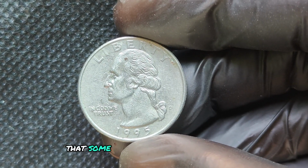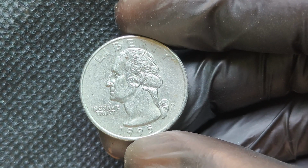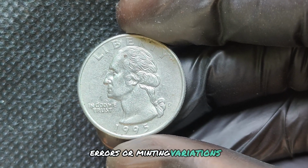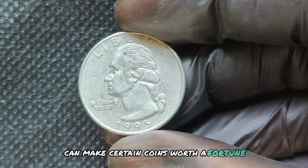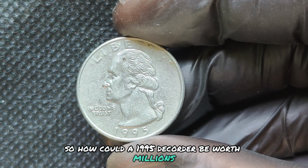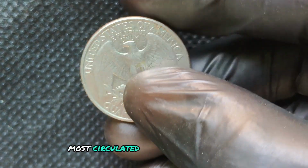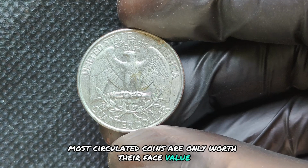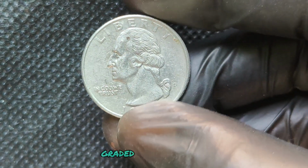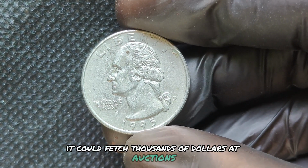But did you know that some of these coins can be highly valuable? While the standard version of this coin isn't considered rare, special conditions, errors, or minting variations can make certain coins worth a fortune. So, how could a 1995 D quarter be worth millions? It's all about rarity and condition. Most circulated coins are only worth their face value, but if you find a 1995 D quarter in pristine condition, graded MS68 or higher, it could fetch thousands of dollars at auctions.